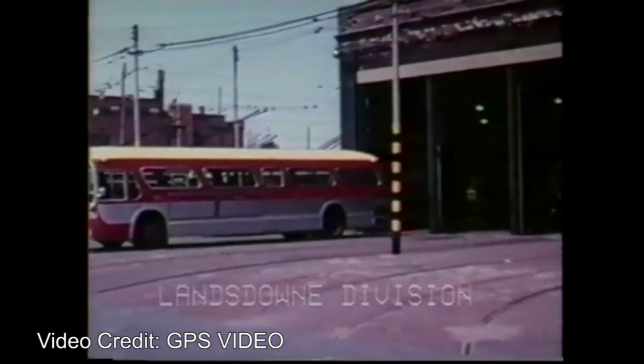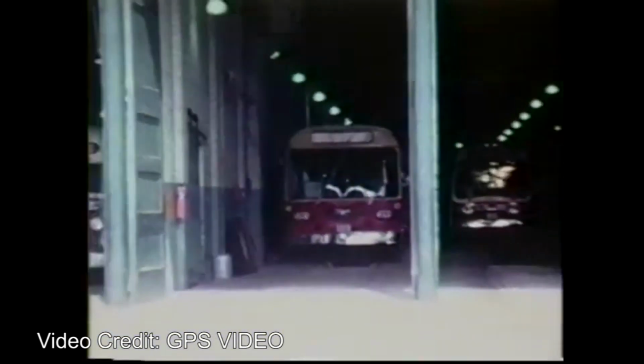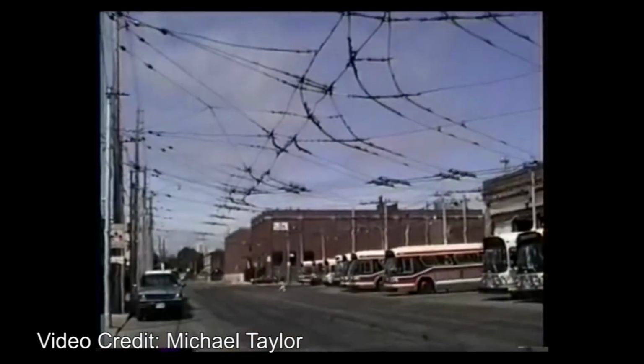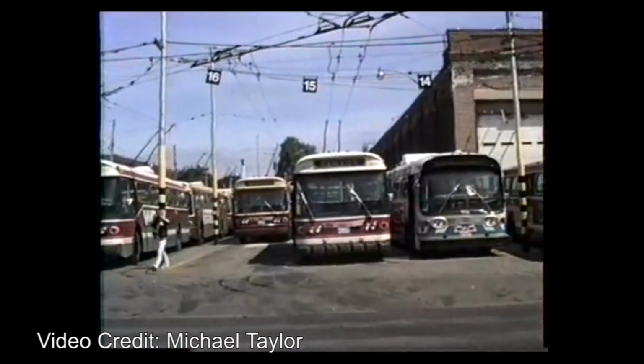Because of this, the TTC would need to decide how it wanted to allocate the limited resources it did have for its streetcar network. This would manifest as a plan to focus attention and resources on the core of the streetcar network and convert the lesser used suburban routes into trolley buses. The TTC was impressed with the demonstrator unit it had received from the CC&F and decided to put its conversion plan into motion, starting with the Lansdowne streetcar.